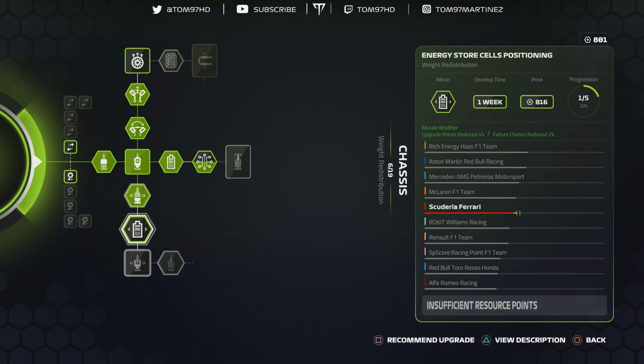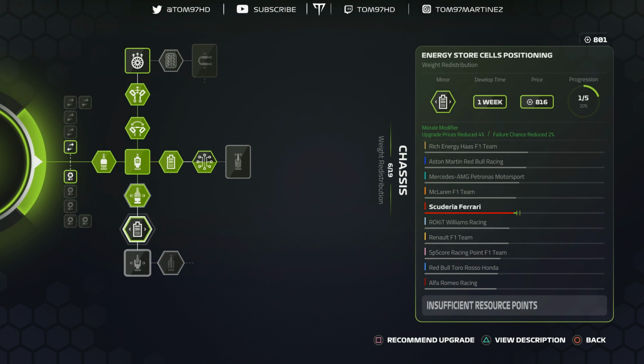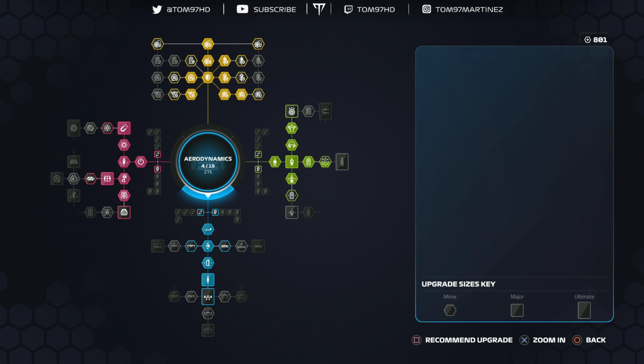We should be able to afford them both and get them on the car for Canada, if it will let me purchase it, which for some reason it's not letting me purchase it. Insufficient resource points. Okay, it went up. Okay, never mind. It was 700 points before. It won't let me now. So can we go elsewhere possibly?